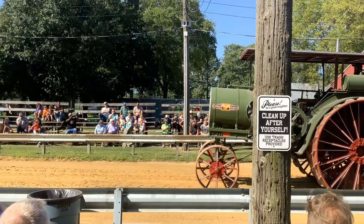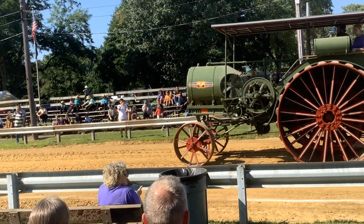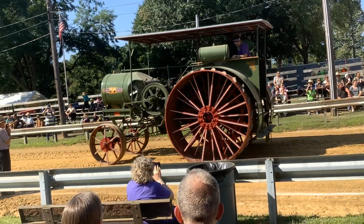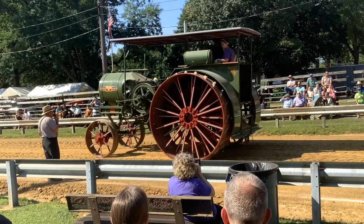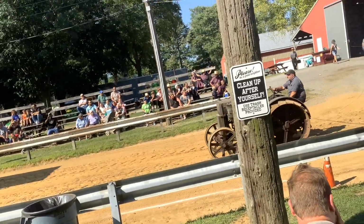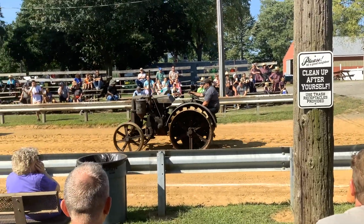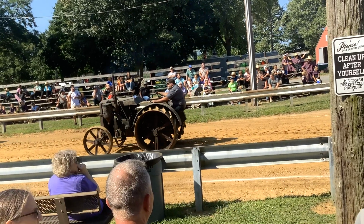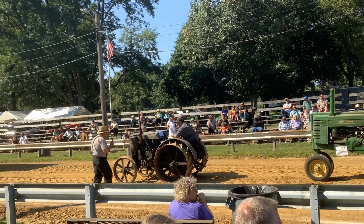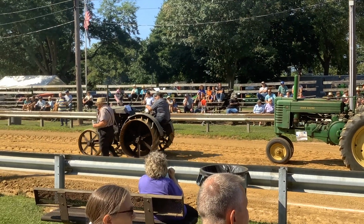Next we have the 30-60 Ultimate Tickler, built 1918, owned by Keith Cooling of Palmer, Pennsylvania. It's driven by Colton Garver. And then we have a little Case cross motor here coming. I believe it might be a 10-18. All right, 10-18 built 1923, owned by Larry Burkholder of Malcolm, Pennsylvania. This has got a birthday too.